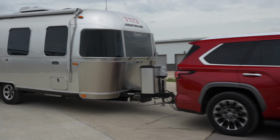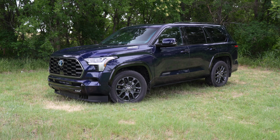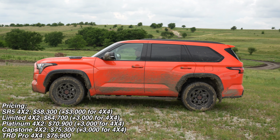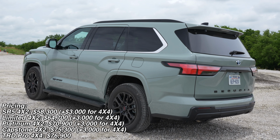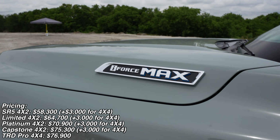all new Toyota Sequoia. Now, first of all, this is built on the new F1 platform. This is shared with the global Land Cruiser platform, which is the LX600, and also the Toyota Tundra. This is built on a high strength, fully boxed body on frame construction. And it's equipped with a 3.5 liter twin turbo V6. And it has iForce Max.